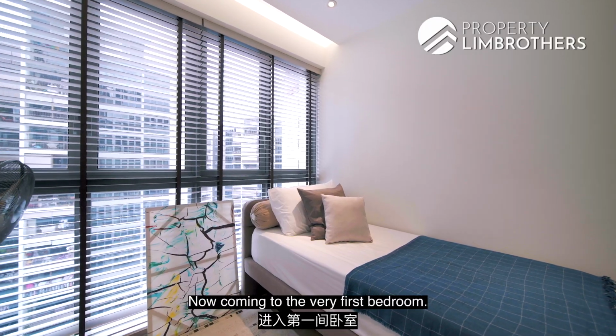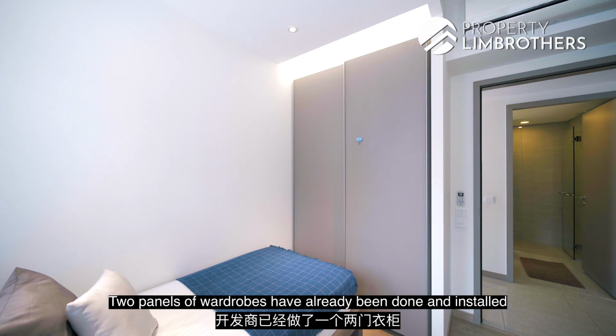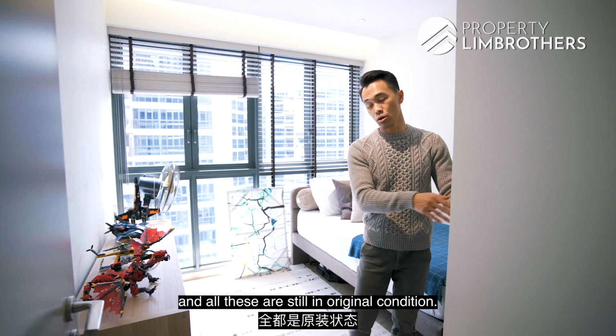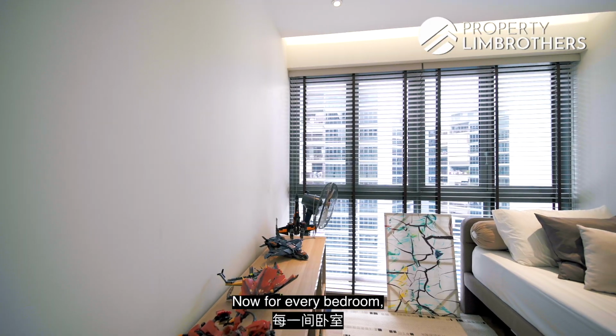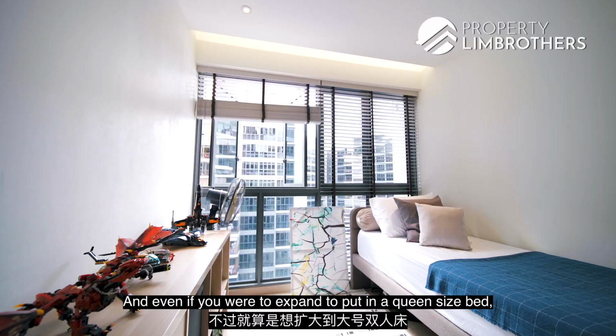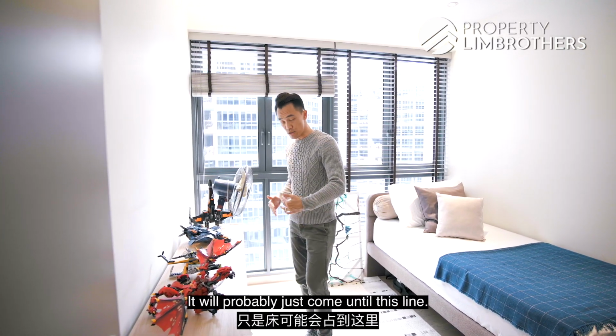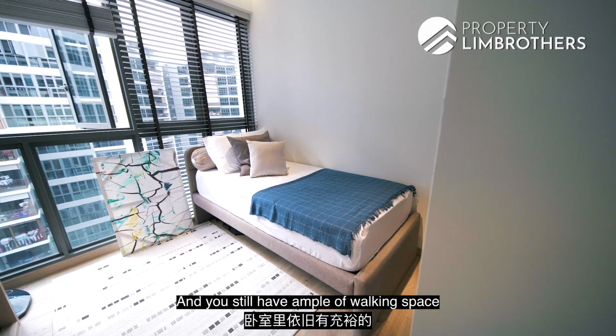Now coming to the very first bedroom, now this is currently fitted with a single size. 2 panels of wardrobe have already been done and installed by the developer, and all these are still in original condition. Now for every bedroom, you can definitely fit in a queen size with the exception of the study room. And even if you were to expand to put in a queen size bed, you can still do so. It will probably just come until this line, and you still have ample walking space right around the bedroom.